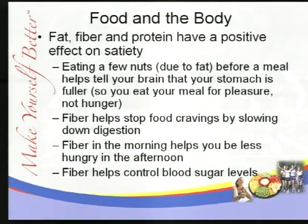Food in the body. Fat, fiber, and protein have a positive effect on satiety. Eating a few nuts, due to the fat, before a meal helps tell your brain that your stomach is fuller, so you eat your meal for pleasure, not hunger. Fiber helps stop food cravings by slowing down digestion. Fiber in the morning helps you be less hungry in the afternoon. This is a really important point. Consuming fiber in the morning can help you be less hungry in the afternoon. Really important. Fiber helps control your blood sugar levels too. Notice that fiber does a lot of very positive things, and we really want to get more fiber into our diets.